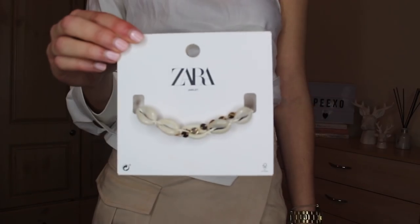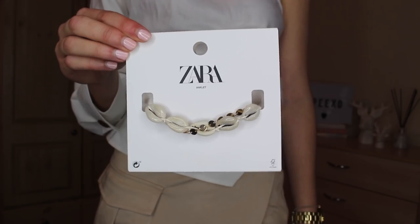We've got the shell anklet and just a couple of gold ones as well. I don't know if you have to wear these all together or if you can maybe separate them, but I just thought it was really cute for summer. I thought it was lovely. And this was £9.99, so just under £10. Really cute. Obviously more expensive than if you were to go away and get it in a market or something. You could probably get it for a couple of pounds, but yeah, £9.99. Some on-trend shells. I thought it was cute. And so that's everything I picked up from Zara for the spring.